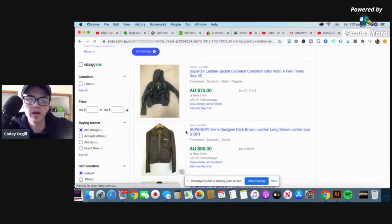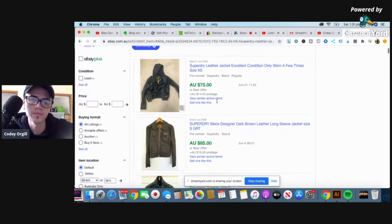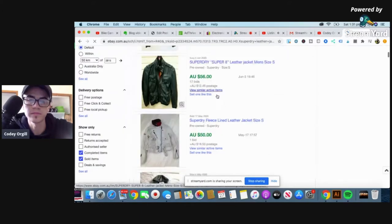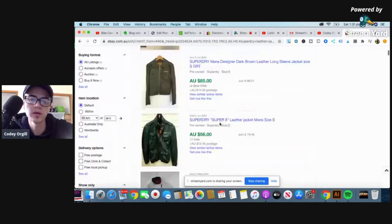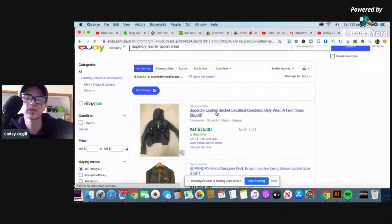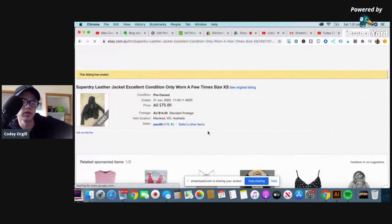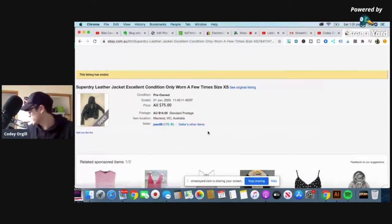Yeah, so $75 for a hooded one, extra small. It's exactly the same as what we've got, but we've got a small, obviously. Excellent condition, 50 on a bid, 115. So, you know, $75, guys. $70 is pretty realistic there. So that's pretty cool. We're at $80 for the polo, $70 for a leather jacket.